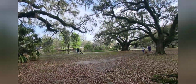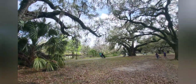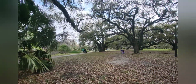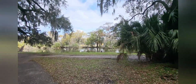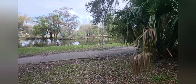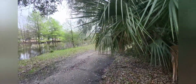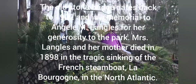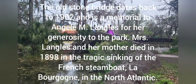So we're gonna go to Langless Bridge. It's a famous bridge. A lot of people use it to take pictures for their wedding pictures and stuff. It's an old bridge. There it is right there, Langless Bridge. See how they're using that for a photo shoot.